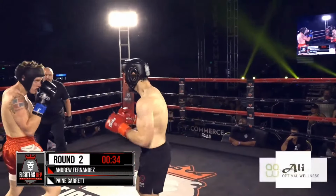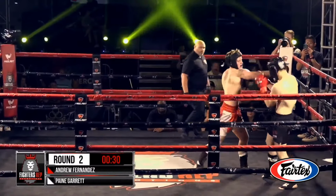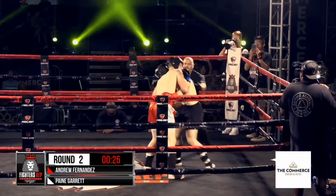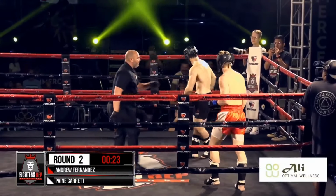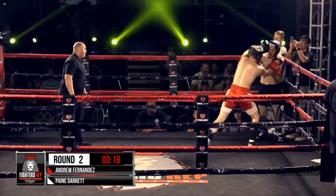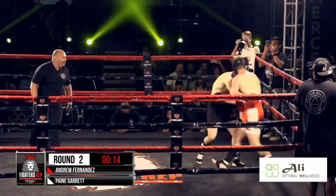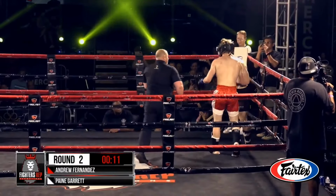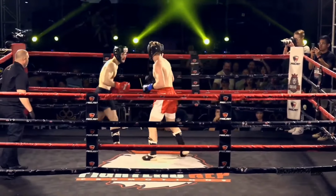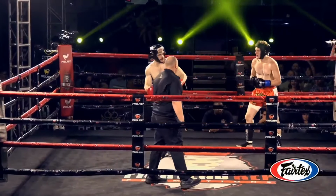Nice knee. Look at these guys, man. This is what you watch Fighters Rep for. I now know two fighters that can dig deep and turn that hill. Look at this. Paine is bringing the Paine. Man, yeah, Paine is turning it on, man. It looks like Fernandez needs to work on that cardio. Yeah, he has a lot of muscle.